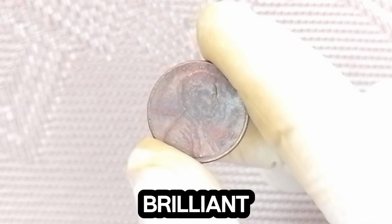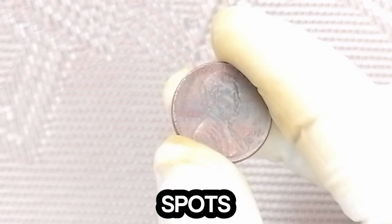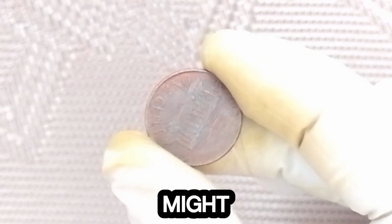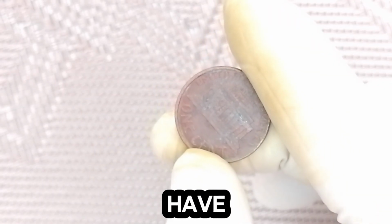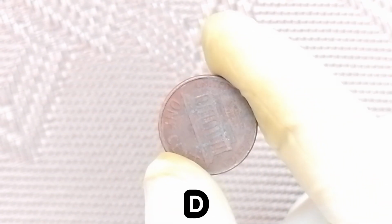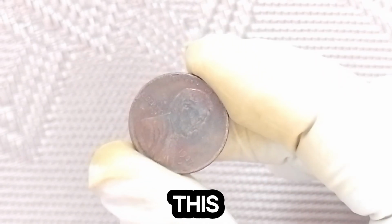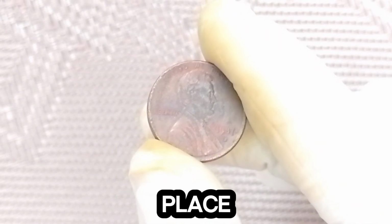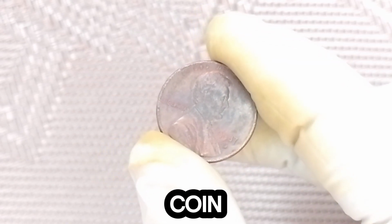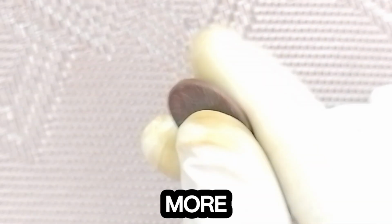So, if you find a brilliant uncirculated 1987 Liberty 1-cent coin, especially one with no spots, scratches, or discoloration, consider getting it professionally graded. It might surprise you how much it's worth. And there you have it, the story, the history, and the hidden value behind the 1987 Liberty 1-cent coin. From its deep historical roots to its collectible variations, this small copper-colored coin holds a fascinating place in American numismatic history. If you've got a 1987 penny sitting in your coin jar, give it another look. Who knows, you might be holding a tiny treasure worth far more than 1 cent.